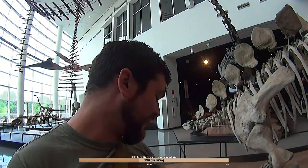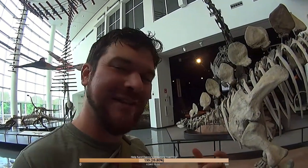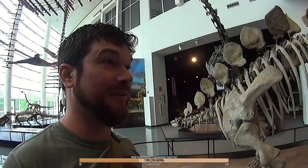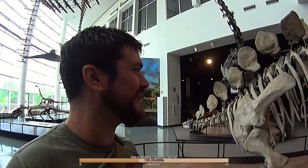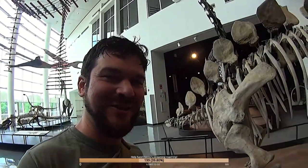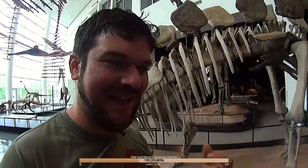And are there any stego brain case castings? We don't have any here, I don't think, but there are some in existence. You could do a Google image search for Stegosaurus brain cast, or endocast if you want to use the technical term for it. The endocast means like inside cast. It's like a cast of the brain.